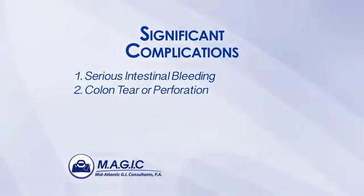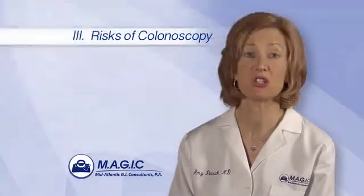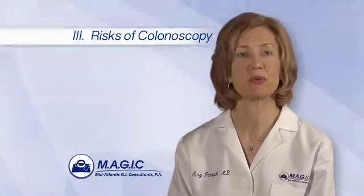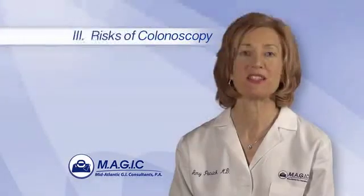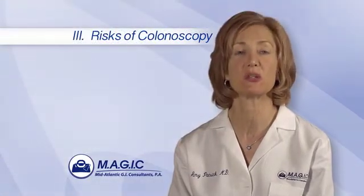A colon tear or perforation. A perforation can require hospitalization, IV antibiotics, and/or surgery to repair. Colon perforation occurs once in approximately 2,000 colonoscopies. Aspiration. Aspiration is an infection caused by stomach contents being inhaled into the lungs during the procedure.